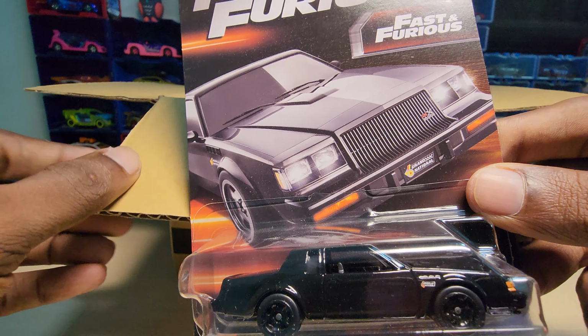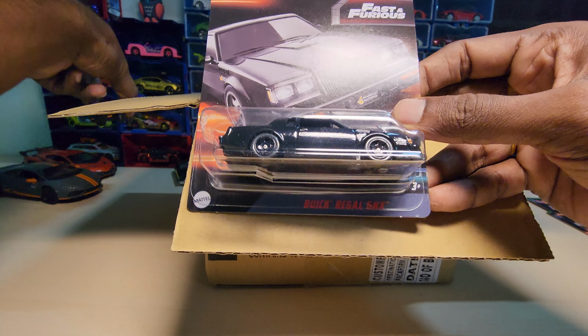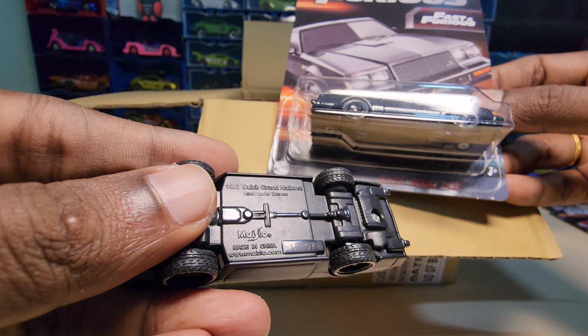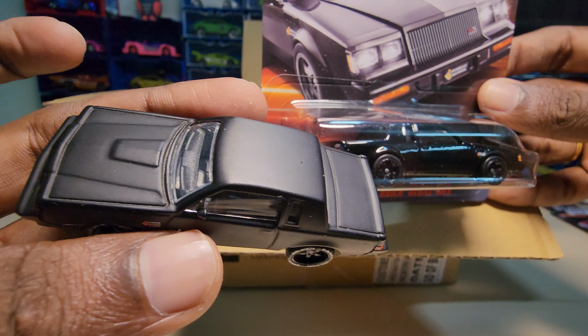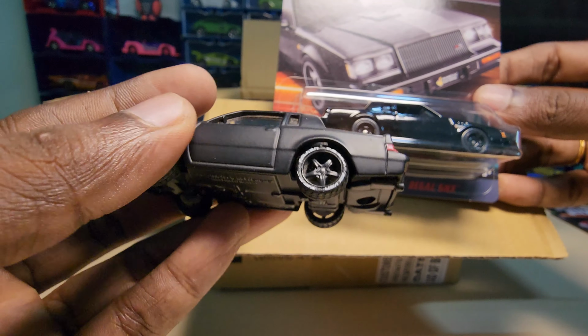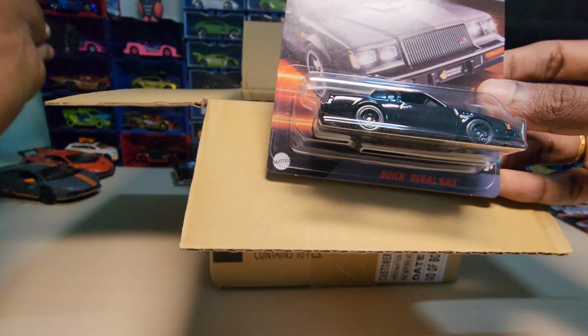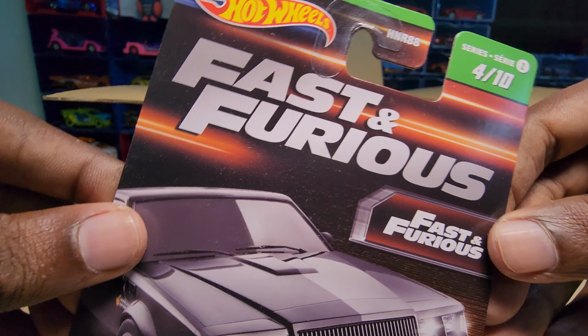We do have Buick. I don't remember if it is a Regal. Let me show you guys. So here it is. This is actually from my store. This is Buick Grand National. Kind of looks similar, but this has rubber wheels and a unique set of rims as well. So this is number 4.